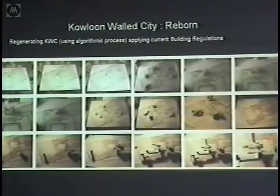It's now demolished, and one of my students last year did a project that actually used an algorithmic process to generate the kind of intensity and the kind of mixtures of stack programs as the Kowloon Walled City, but applying current building regulations and current standards of density to see what would happen. So this is a kind of process from nothing.